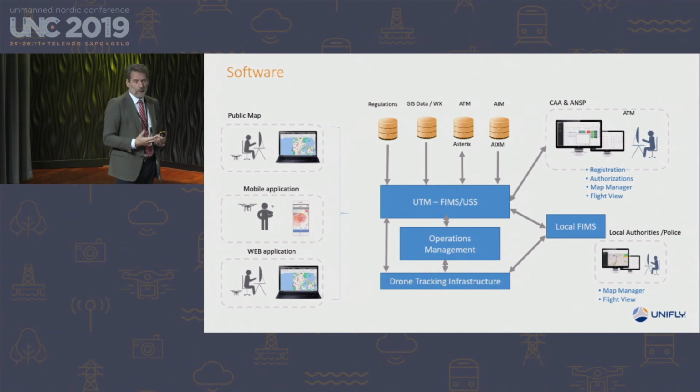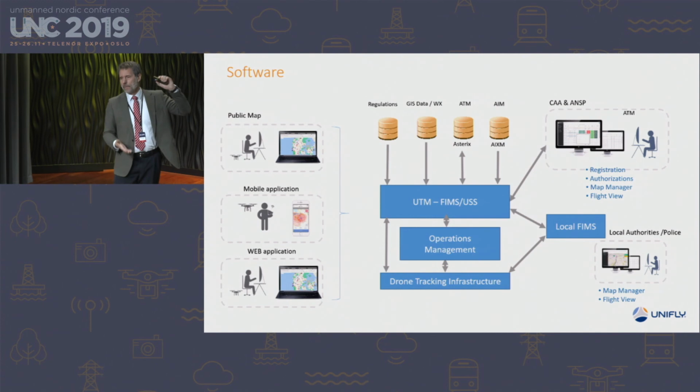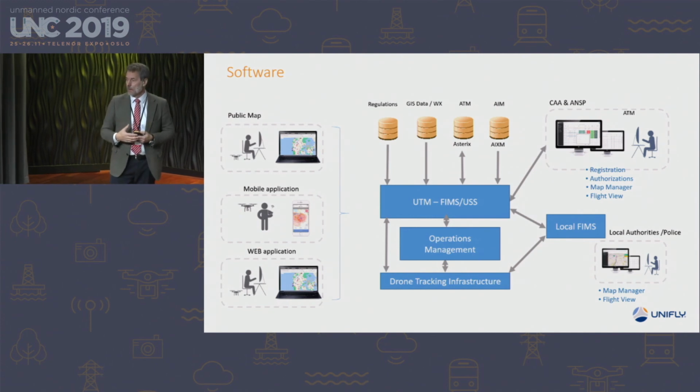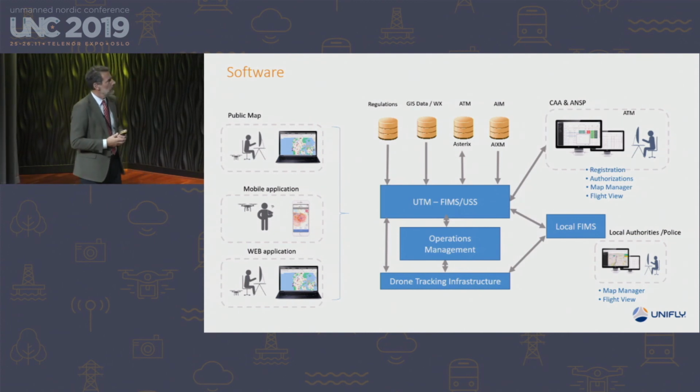The most complex one that we've seen is actually Germany. We have 25 different sets of data that we need to take into account to make sure that we are flying in a location that we need to be in.